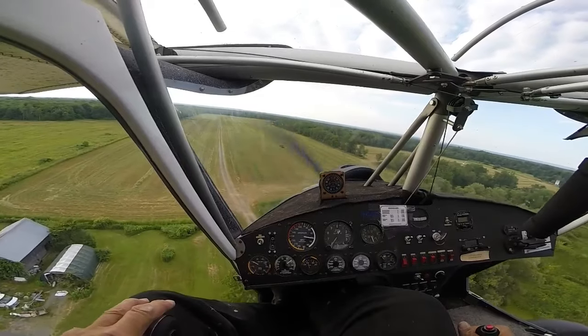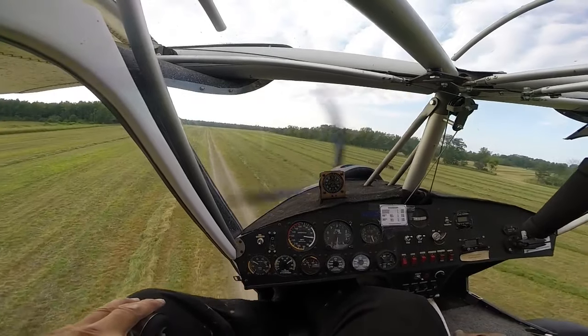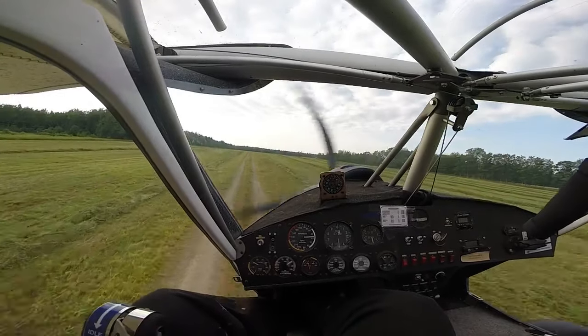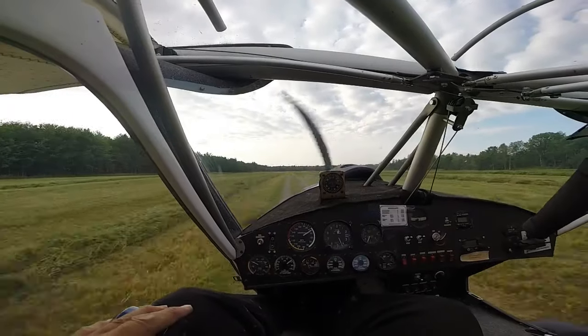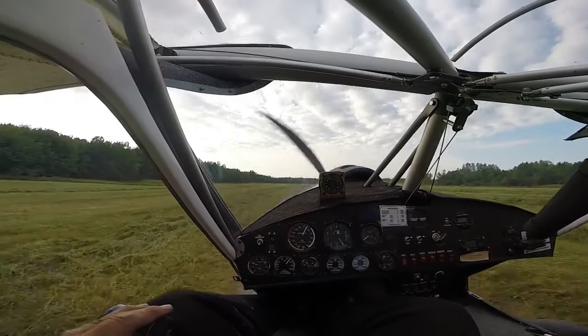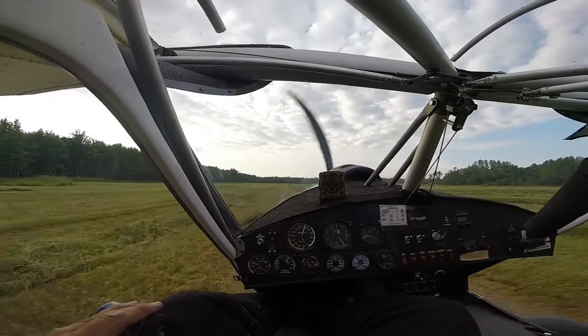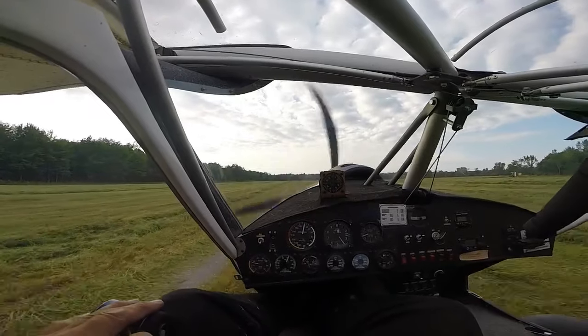So we just slipped it down in. You can see one of the boys raking right there on the right as we're going by, and we just floated it down in and plopped the BushCat on, taxied down to the end of the field there. There was a nice open area. I figured I'd get some video on the ground of them down there.